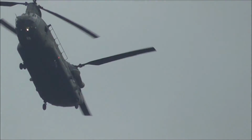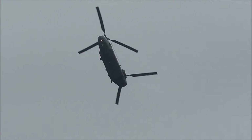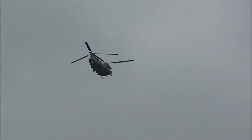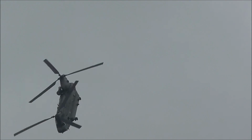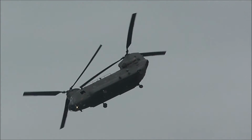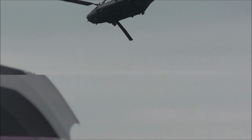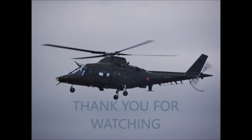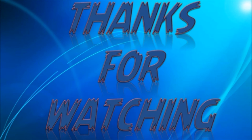Ladies and gentlemen, boys and girls, if you look to your front, you'll now see the unique silhouette of the Chinook. The Chinook helicopter.